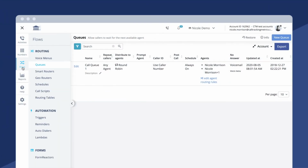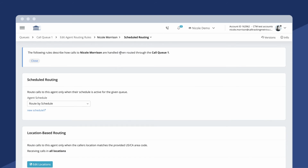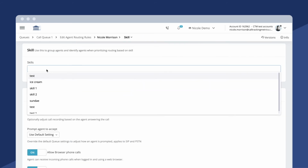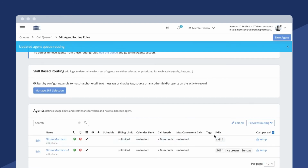So the skill-based routing allows you to add specific logic to determine which set of agents are selected to either answer or be prioritized over someone else of accepting that activity, a call, a chat, or a text message. You can prioritize any of those. But within the call queue interface, we now offer this workflow that will allow your administrators to adjust which agents are eligible for this activity.